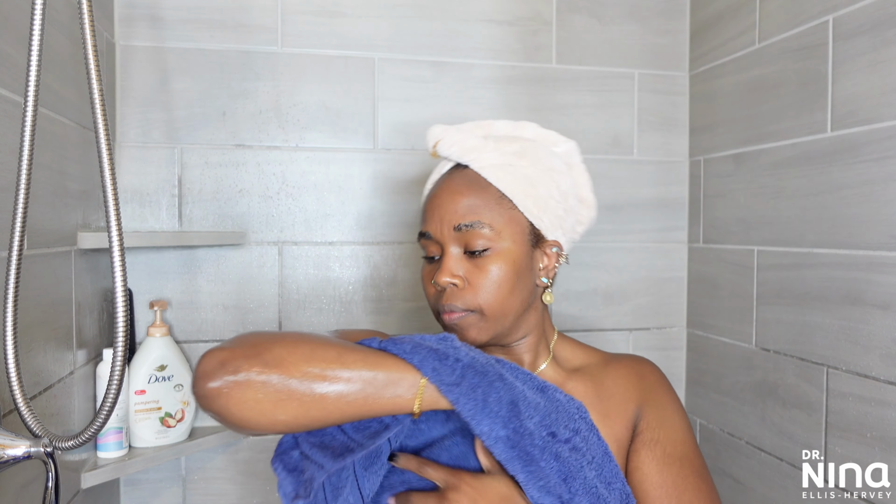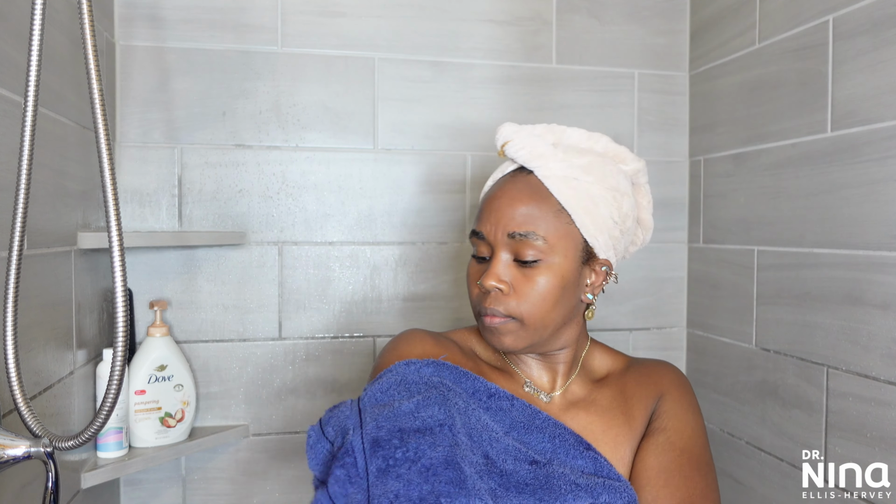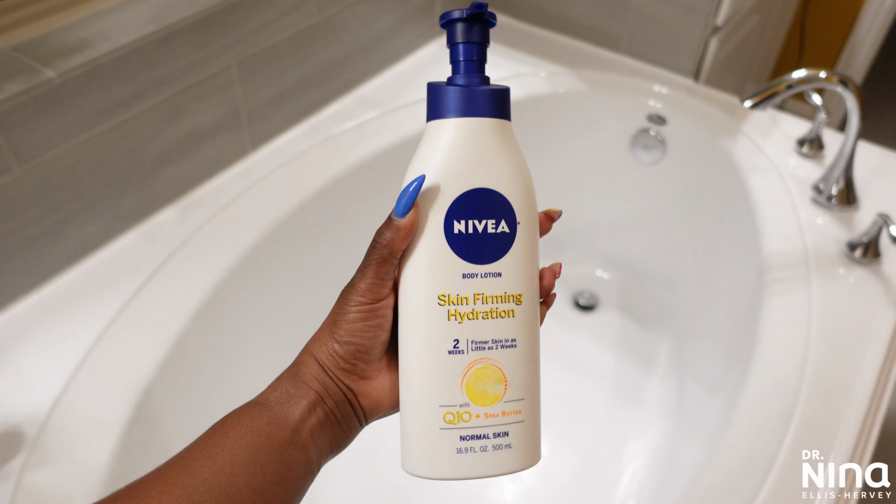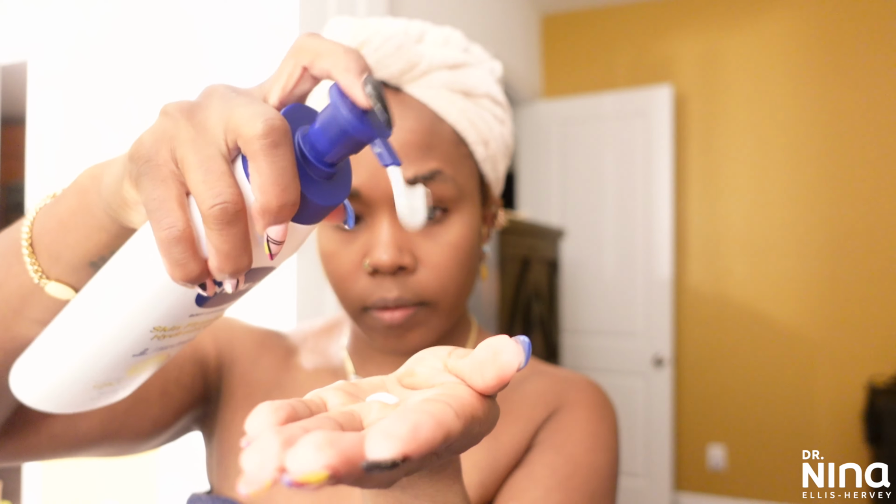And I'm using my Nivea firming lotion. Y'all, this is a drugstore oldie but goodie too. Well, it's a newie but goodie because it's newer in their line. But I love massaging that into my skin and it just feels firmer. Sean, my husband, even loves this part of their line as well, and it just leaves your skin feeling good.